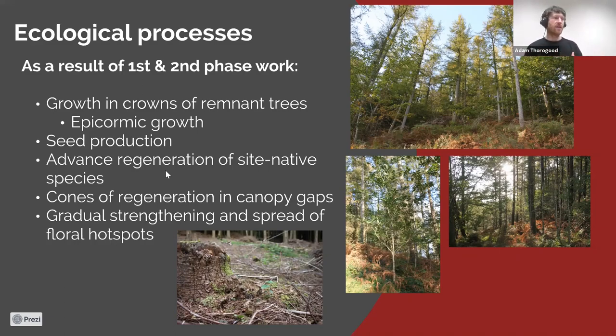promote the growth of the regeneration, and also to recruit fast-growing stems into the canopy to be the successive broadleaf canopy after the removal of most of the conifer. But we're going to see a mixed crop occurring for many years on a number of these sites. And we hope to see the gradual strengthening and spread of these floral hotspots.